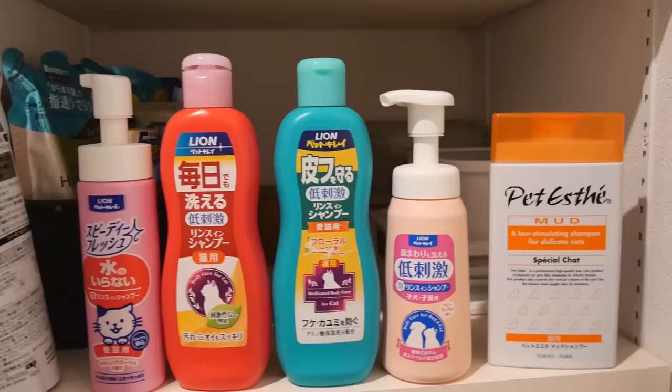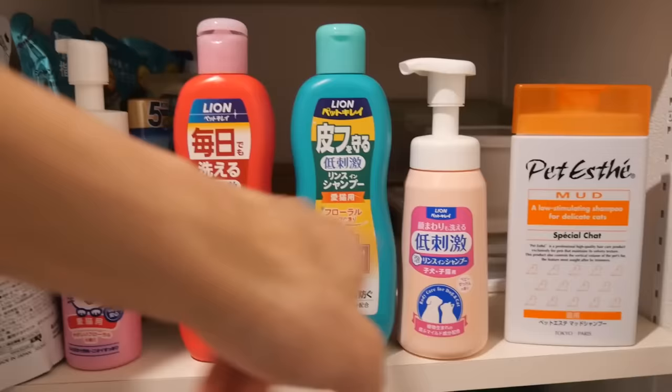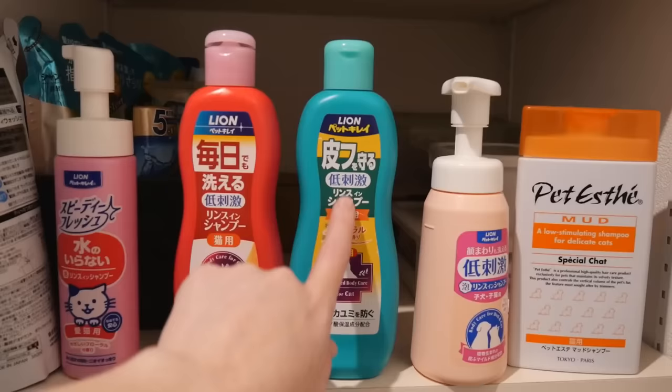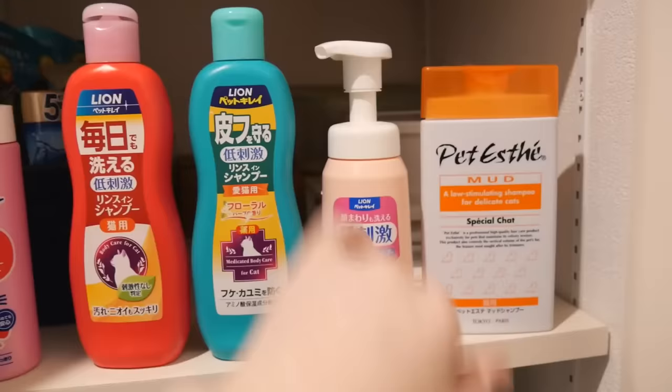So we have 5 different cat shampoos. This one was left to us by one of our friends. They're all delicate. This comes with the foam. Yeah, this one specifically is for skin, so I'm going to use this one especially for Peachy. And this one specifically says for around the face.